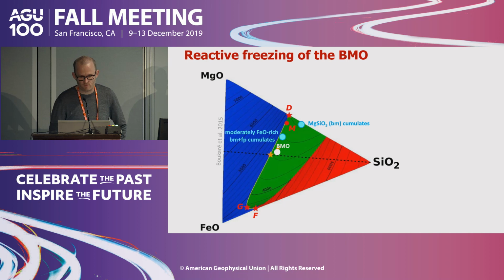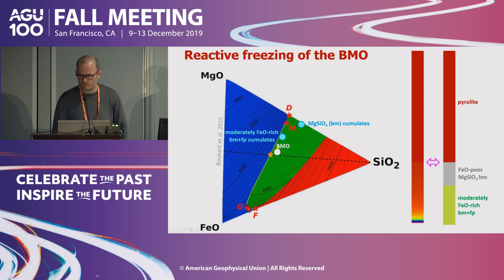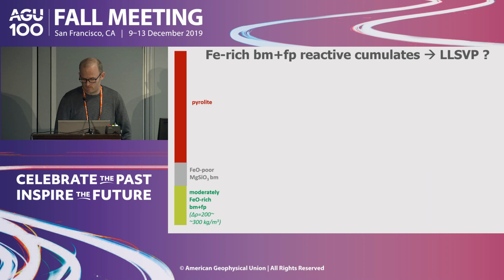So instead of getting this kind of cumulate sequence, which gets progressively iron-enriched at the bottom and very, very iron-enriched, basically these eutectic compositions at the very bottom, we get this double cumulate sequence: first these MgSiO3 cumulates over here, and then transitioning suddenly into these moderately iron-enriched bridgmanite plus ferric periclase cumulates. So what would happen to such a cumulate sequence?